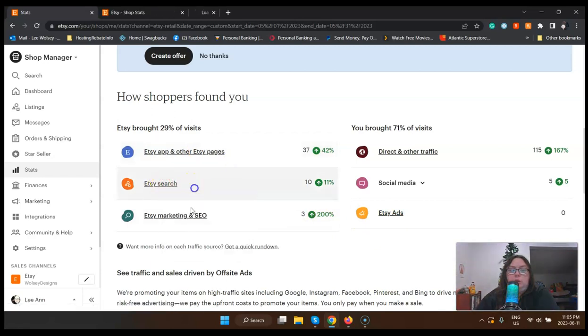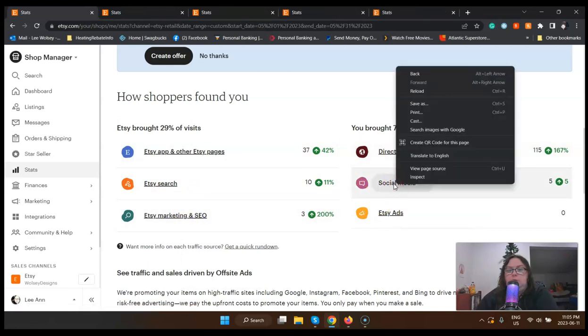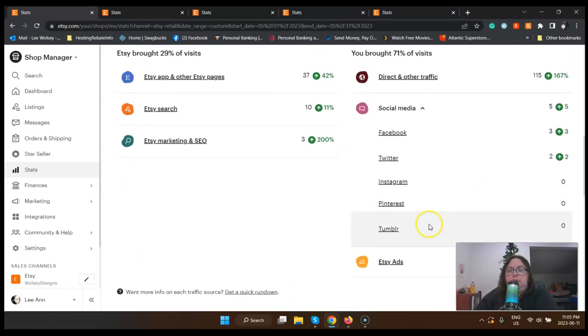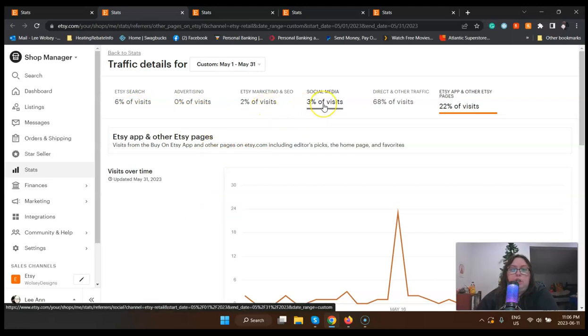So let me try and open these to see if we can dive into some other information like we usually do. Okay, social media. I have a work at home Twitter, which I always post at the bottom of my YouTube video, but Twitter and Facebook would be a few people that I gave links to. The first thing was Etsy app and other pages. It says the search has 6% of visits, Etsy marketing, SEO 2%, social media 3, and direct and other traffic is 68.